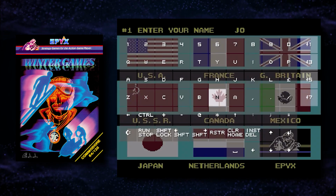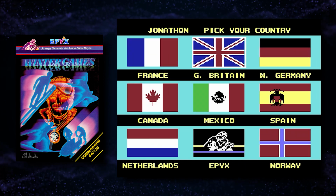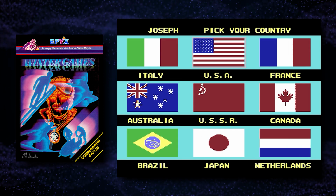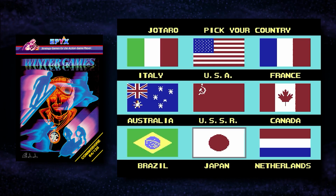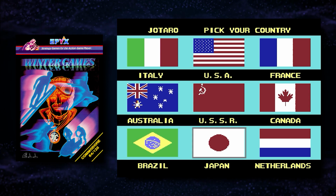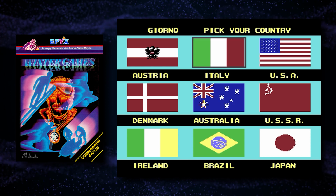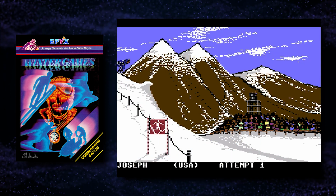The setup is almost identical to Summer Games, except there are 7 events instead of 8. But now there's an option to choose which events you want to compete in, instead of just one or all of them. If you choose to play all the events, the order in which they appear is as follows. First up are the hot dog aerials.